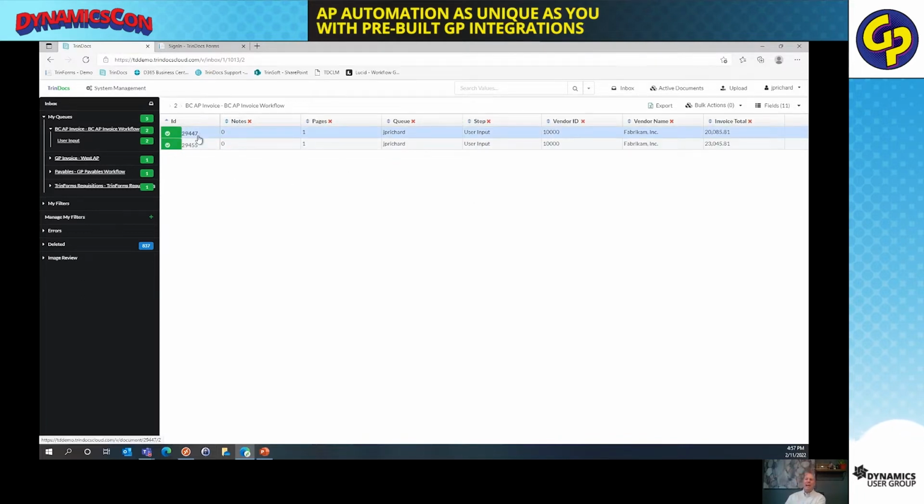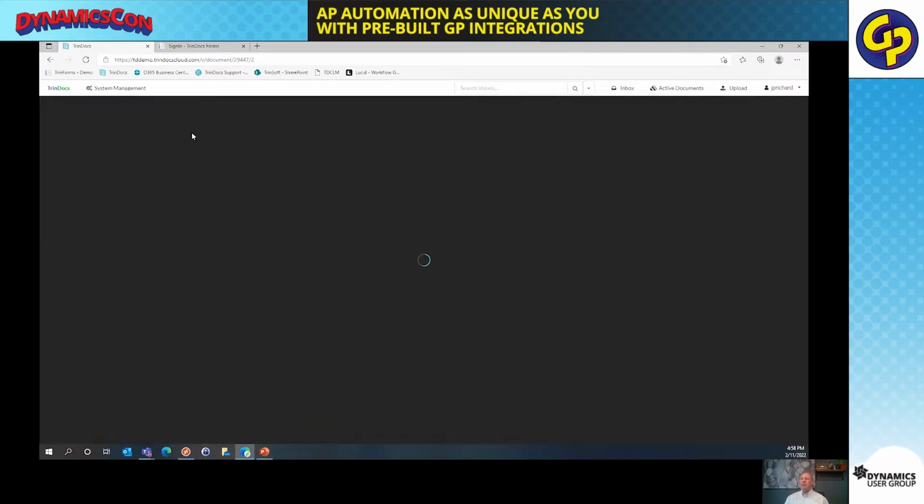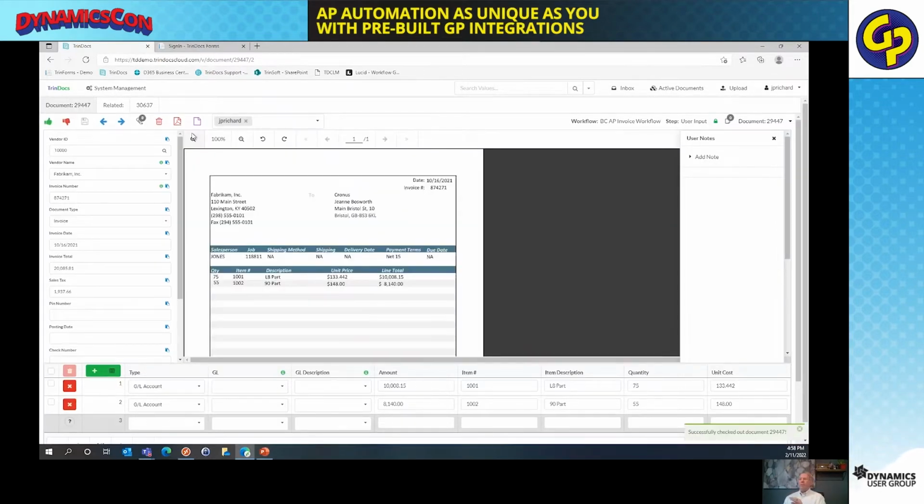But when you click on a document, and by the way, every document gets its own unique document ID, and we're going to do a good job of stopping duplicates for you too, which also helps with your audit trail. When you click on a document, you're going to see I did not key in information, but information exists. Bingo, that's exactly what we want to have happen.